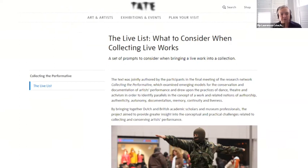The second project that I'm going to flag is this one. From the development of the Live List, this was picked up on and developed as a time-based media conservation project led by Louise Lawson. Working with Acacia Finbo and Duncan Harvey, Elia Marchel and Anna Ribeiro and Leah Kramer, they published the strategy for the documentation and conservation of performance.